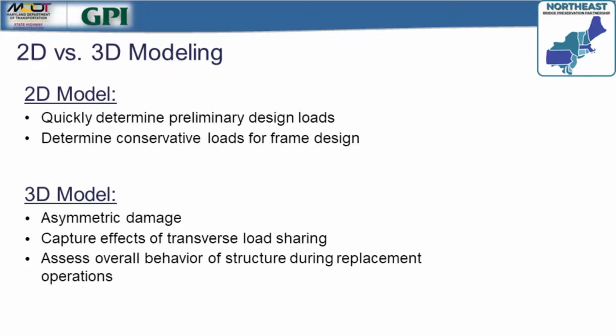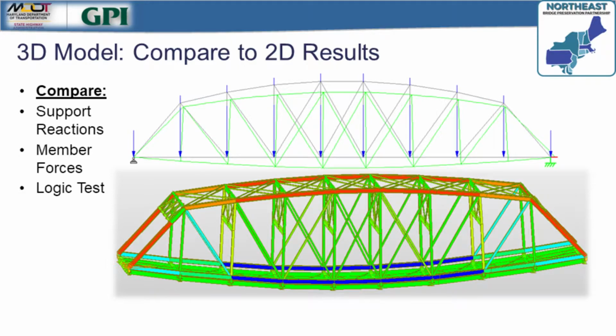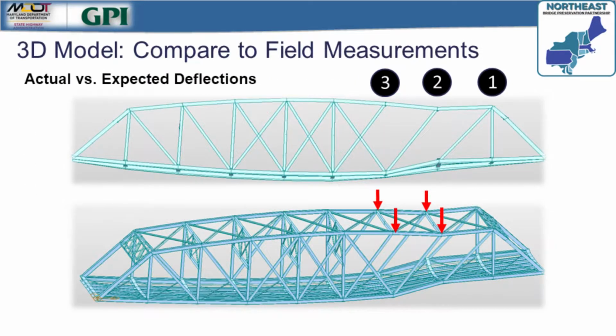We started off with the 2D model, and as we were doing the design development, we had another team working on a 3D model. The 2D model was great. It allowed us to quickly iterate and got conservative demands, but we also wanted to have the 3D model to compare, to try and capture the asymmetry of the damage and the effects of the transverse load sharing of the floor beam and deck system.